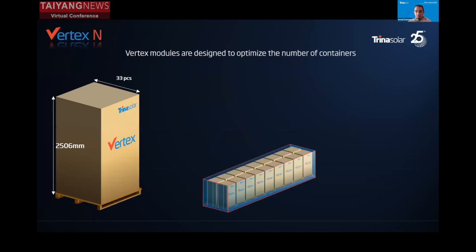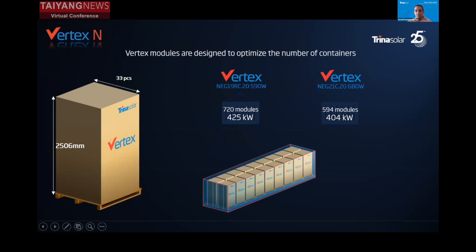In terms of logistics, as you know, from TrinaSolar, we have invested a lot of time and resources to create innovative packaging solutions, such as the vertical portrait packaging and the vertical landscape packaging, in order to increase the number of modules per container and therefore the power per container. So looking at our N-type main modules for utility, you can see here that for our 21 series, we can allocate up to 594 modules, which means 404 kilowatts per container. And in the case of the 19R series module, we can allocate 720 modules per container, which means 425 kilowatts. This is one step ahead compared with the standard of the market. In a context in which shipments and logistics are really important, this is also making the difference.